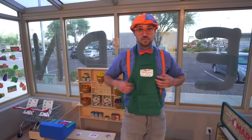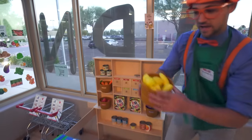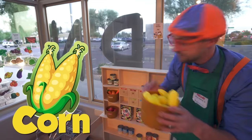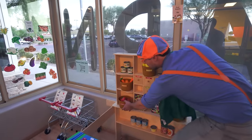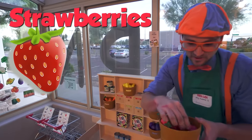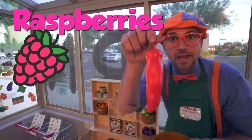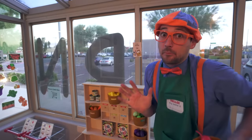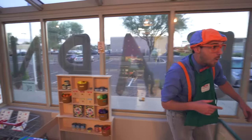Okay, let's make sure all the shelves are stocked. Okay, looks like we have some lemons and some corn. Perfect. That should go right there. And some strawberries. Yum. And raspberries. And a red pepper. Pretty tasty, but pretty hot. Okay, what else is around here? Whoa.